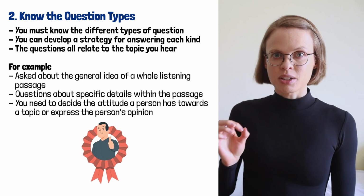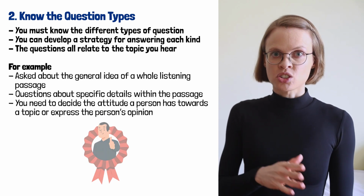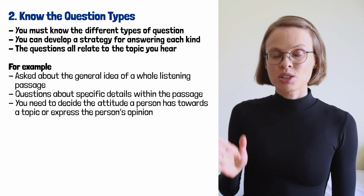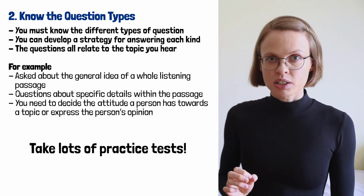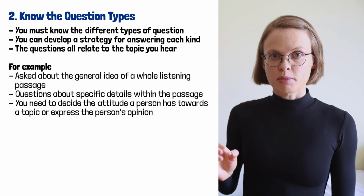The best way to get used to both the test structure and the questions is to take lots of practice tests. If you are comfortable and know what to expect, you won't make as many mistakes.